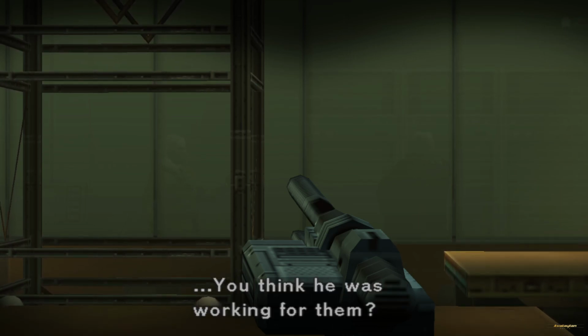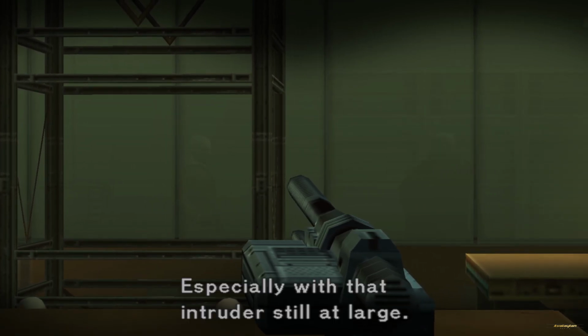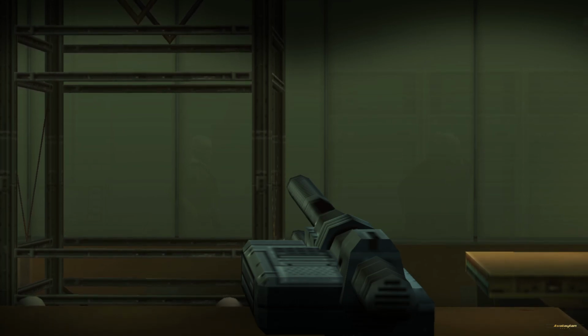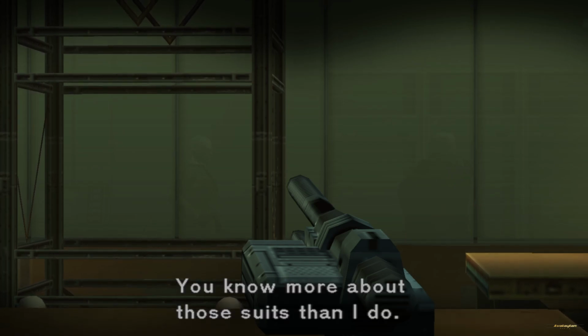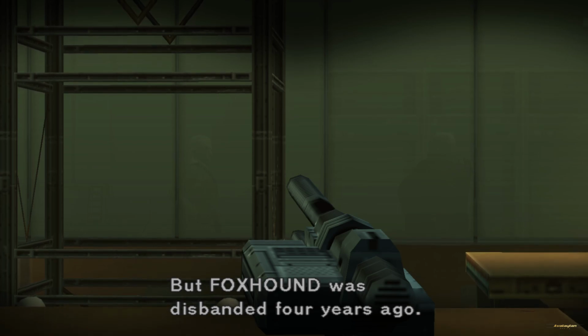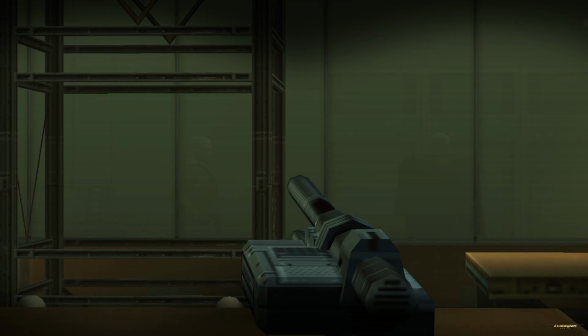You think he was working for them? We can't discount the possibility, especially with that intruder still at large. Yes. The man in the sneaking suit. You know more about those suits than I do. But Foxhound was disbanded 4 years ago. So it must be the Patriots.